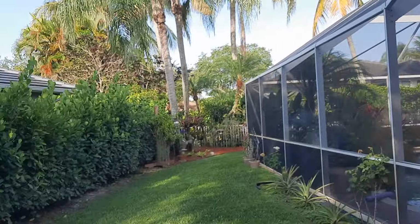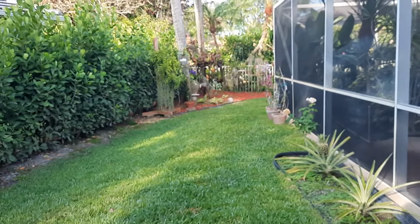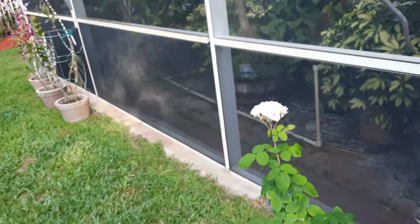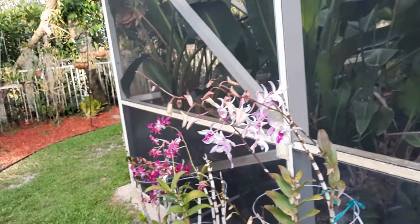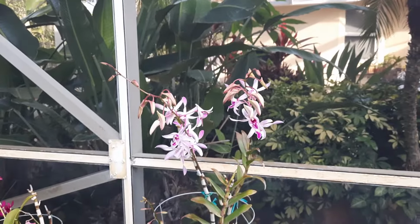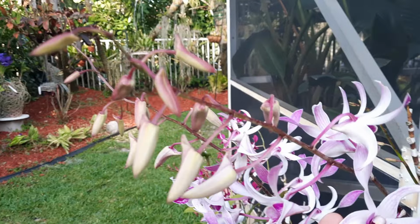Oh, you guys, my big orchid over there has so many flower spikes, ridiculous. Oh, my little rose, this one smells so good. It's just so fragrant. Rose is not doing so well for me. Here are dendrobiums that are getting more flower spikes. Love this one, when it blooms for such a long time.